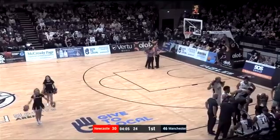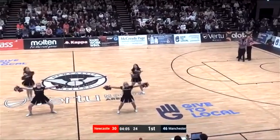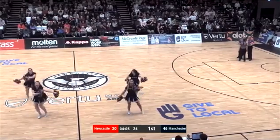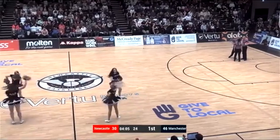For Manchester, McKnight leads all scorers in the game with 11 points. Armstrong has now 8 points and 6 assists. Dan Clark with 7 points. Jack Hudson with 6. Yeah, I think strength in depth starting to show now.